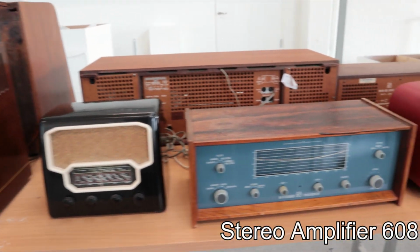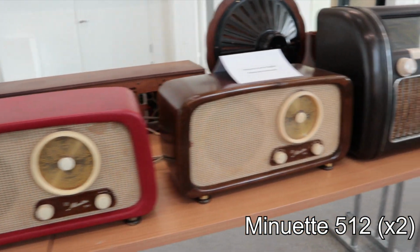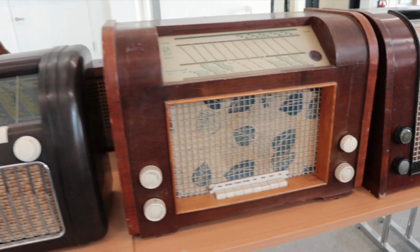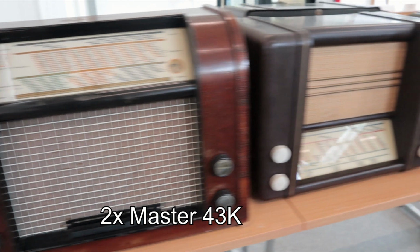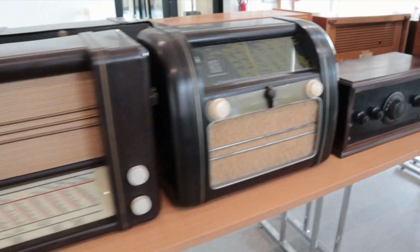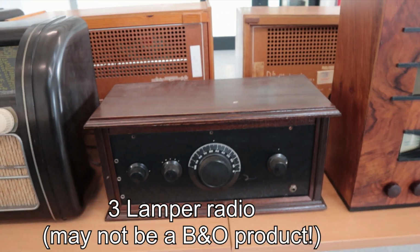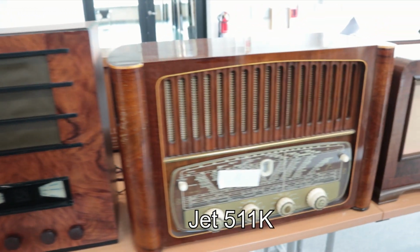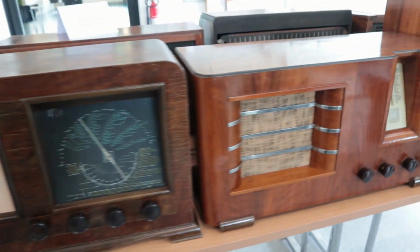In many cases you'll see that the model numbers identify the year of manufacture. So in this case the Standard Deluxe 40K and the Master 43 were from 1940 and 1943 respectively. This 3-lamper radio from the 1920s is interesting. It may actually not be a B&O product. Some iconic products from the 1930s and 40s.